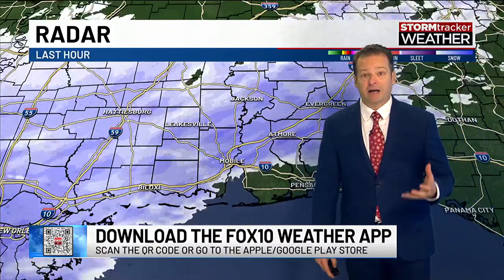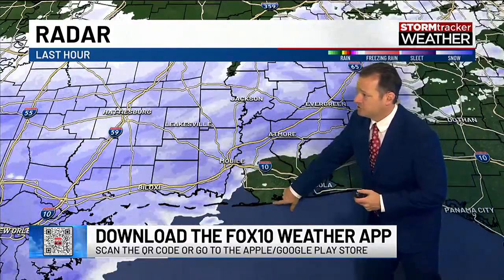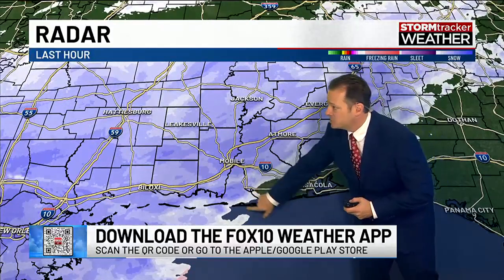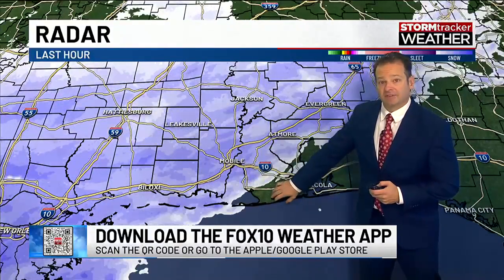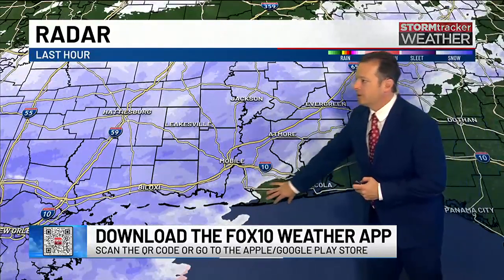Have really piled on up. Here's what we're looking at. We were just talking, of course, to Hal down here in Gulf Shores. He is not far away from getting into the front edge, finally, of this line. I know you folks down there have been waiting and waiting. Same in Pensacola. It is working its way towards you.